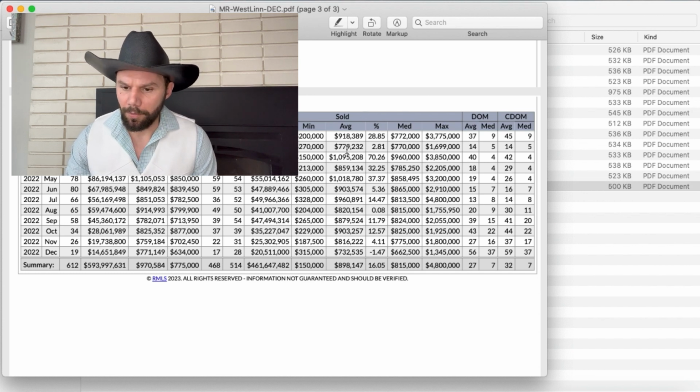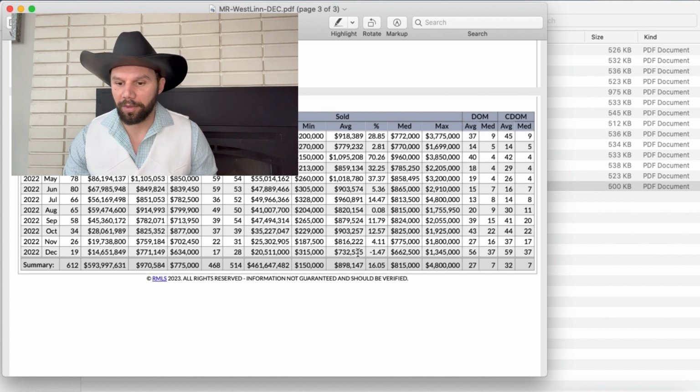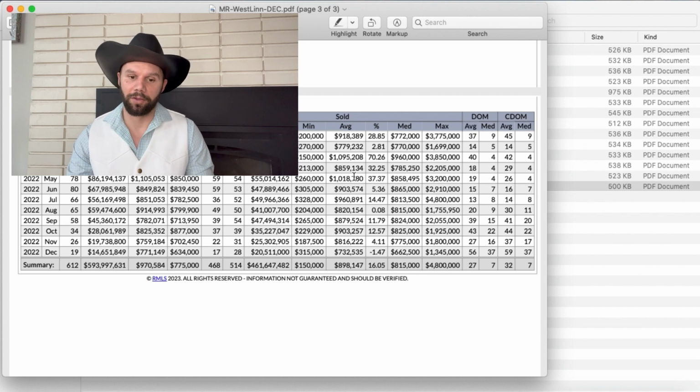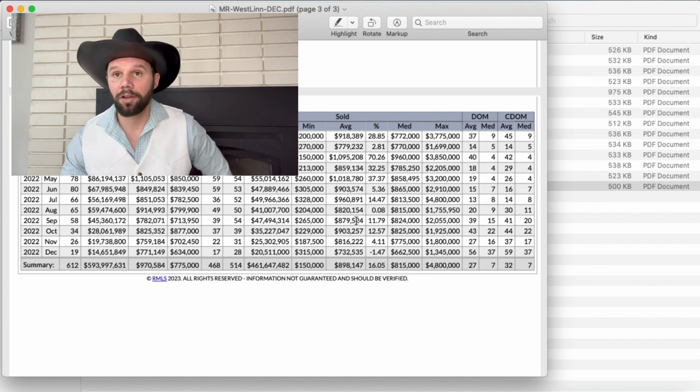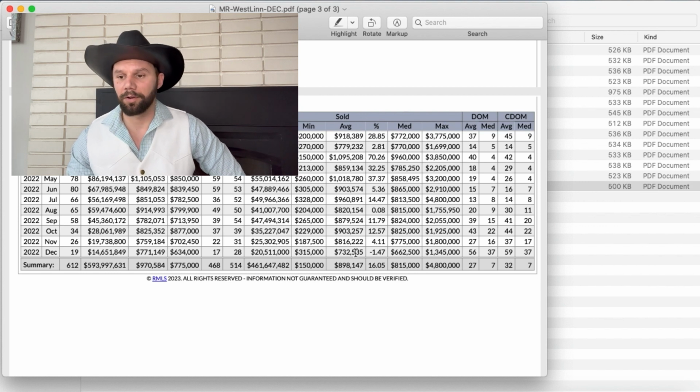February was the second one with 779. So, but I mean, you could compare that. I mean, 780,000 versus 730. That's a $50,000 difference. That is huge. West Linn got hammered last month on essentially the average home sale falling so drastically. I mean, 816 in November, 900 in October, and all the way down to 730 in December.